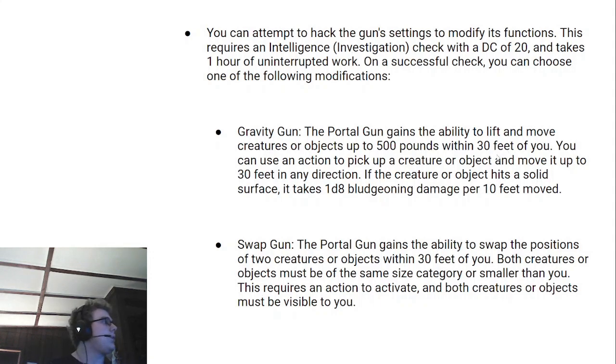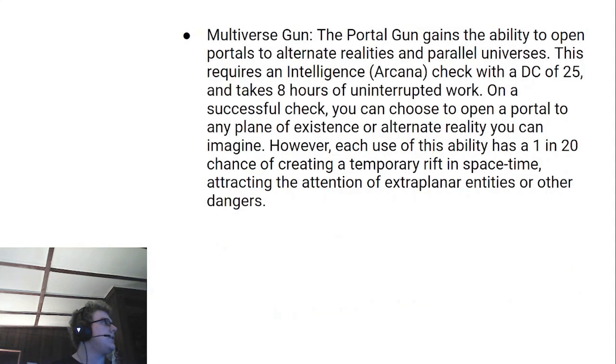Swap gun. The portal gun gains the ability to swap the positions of two creatures or objects within 30 feet of you. Both creatures or objects must be the same size category or smaller than you. This requires an action to activate, and both creatures or objects must be visible to you.